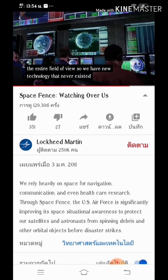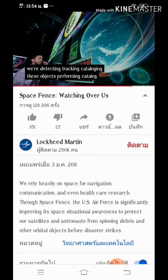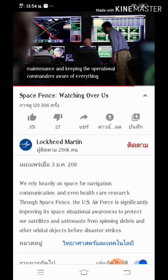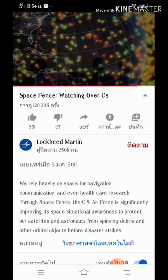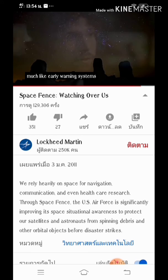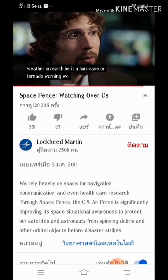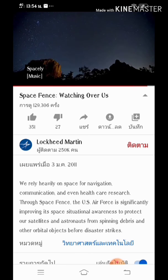So we have new technology that never existed before. We're detecting, tracking, cataloging these objects, performing catalog maintenance, and keeping the operational commanders aware of everything that's happening in space. Much like early warning systems for weather on Earth, be it a hurricane or tornado warning, we can use this information to protect the assets that are out there and forever improve spaceflight.